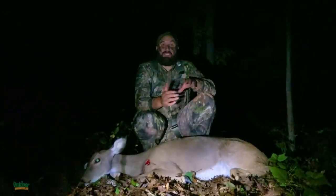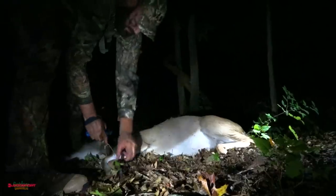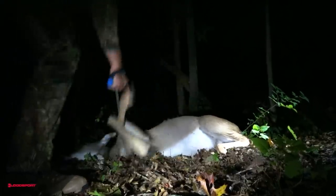She only went maybe 70 yards. So thrilled about harvesting this doe. Excited to get some venison in the freezer.